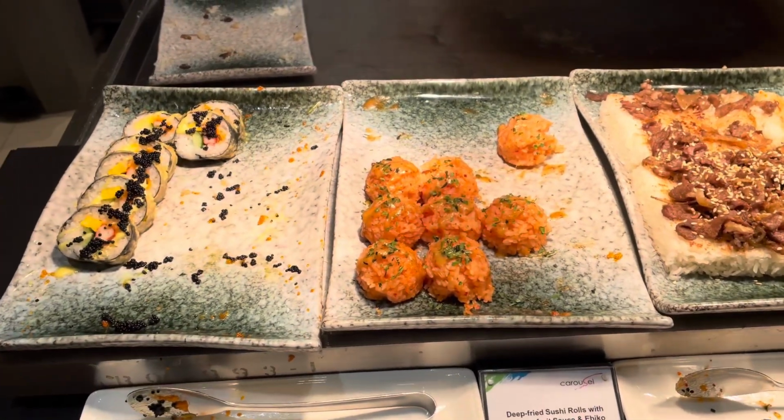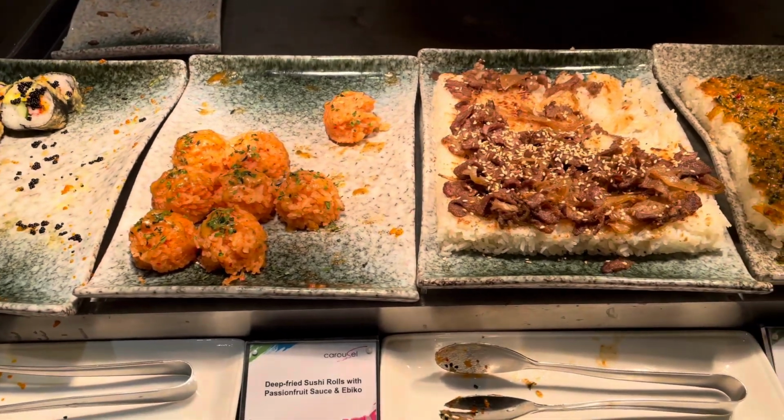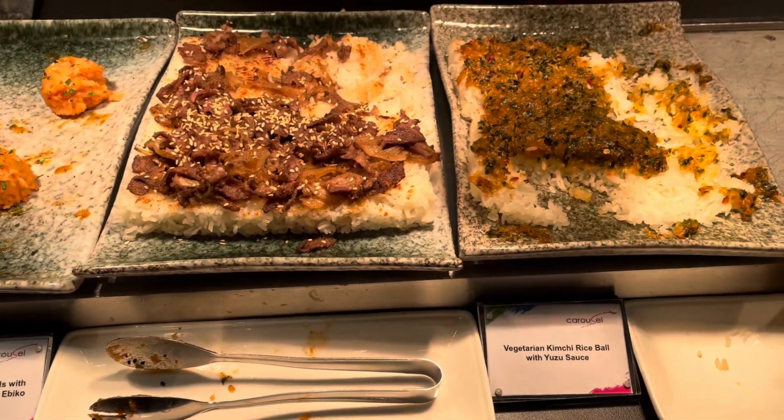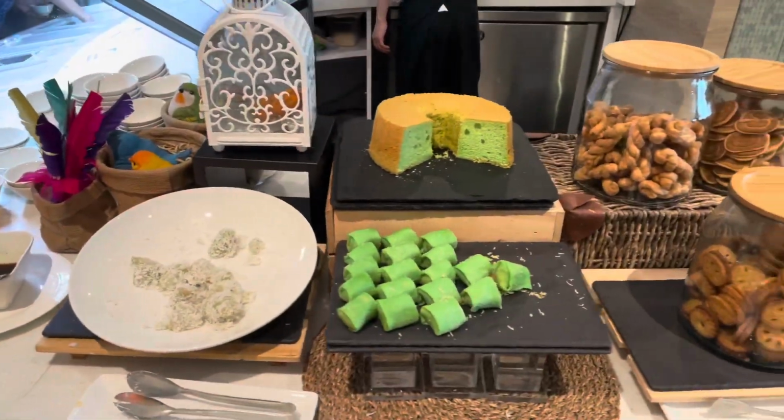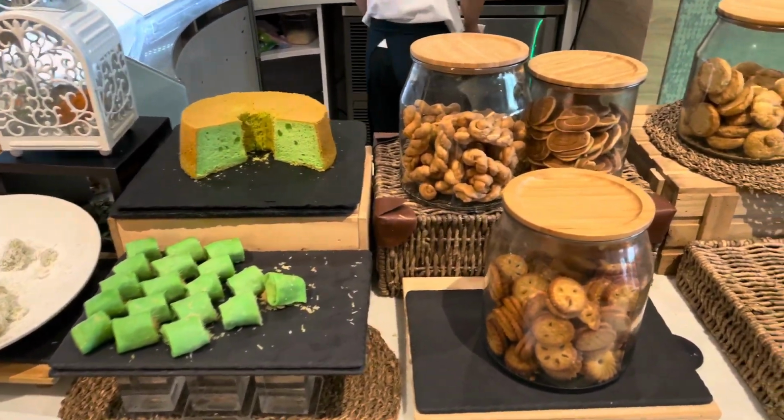They had this deep fried sushi roll, but I would have loved it if they had a California maki roll instead. These are some local desserts and ice cream.